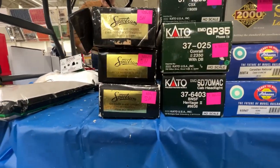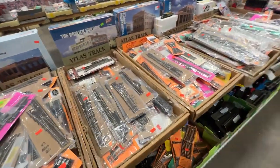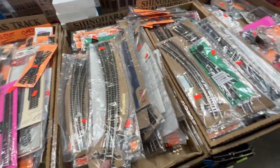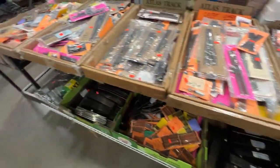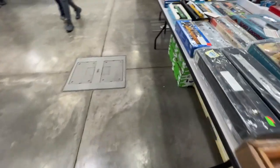In any case, there were some. This was like a dealer returns section, so everything there was incredibly cheap, but it was sold as is, non-guaranteed running condition. The previous vendor had a lot of really interesting track switches and setups and just oddball pieces that if you were building a layout and needed a particular track section, chances are it was in those bins.